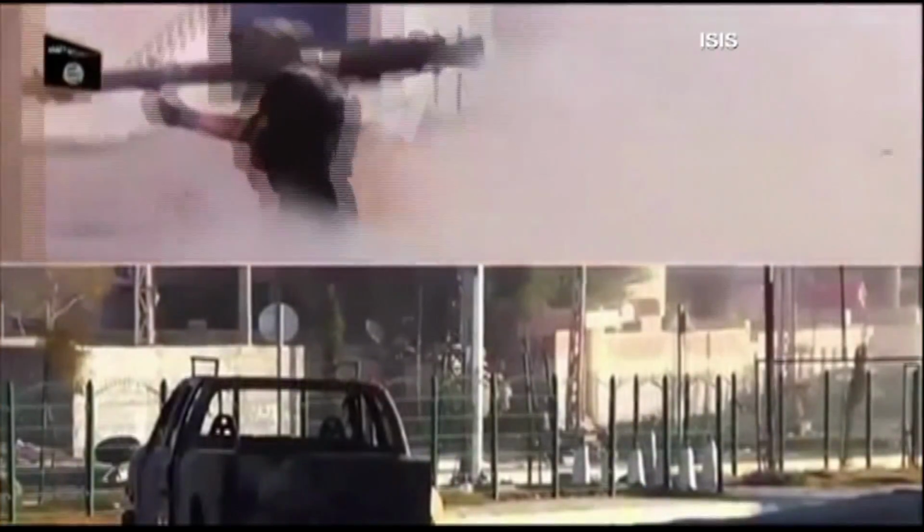He added the U.S. will not put boots on the ground in Syria, saying the U.S. will have to find partners to engage directly with ISIS. In Washington, I'm Tori Dunnan reporting.